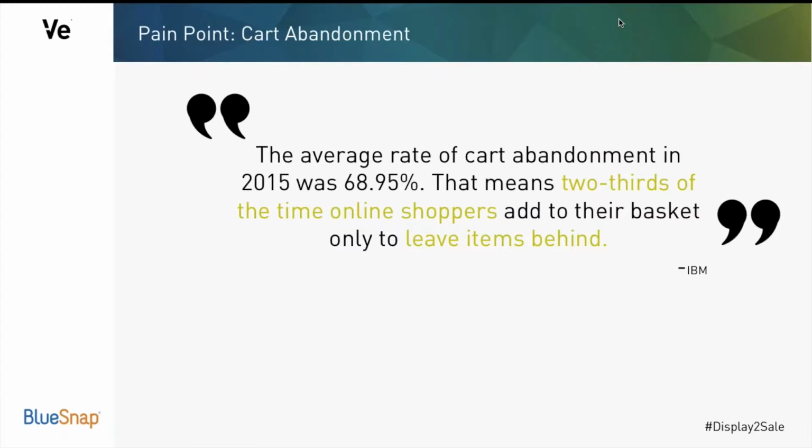Now, our next Pinpoint addresses cart abandonment. This stat here shows that the average rate of cart abandonment in 2015 was 68.95%. So an IBM study shows that two-thirds of the time online shoppers add to their basket only to leave the items behind. So for e-commerce merchants, this represents a significant number of already interested customers, and the opportunity exists to recover so many of these would-be sales.